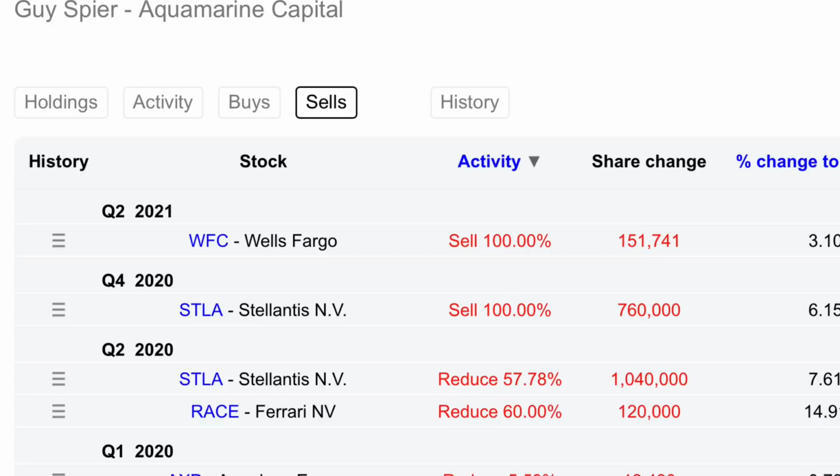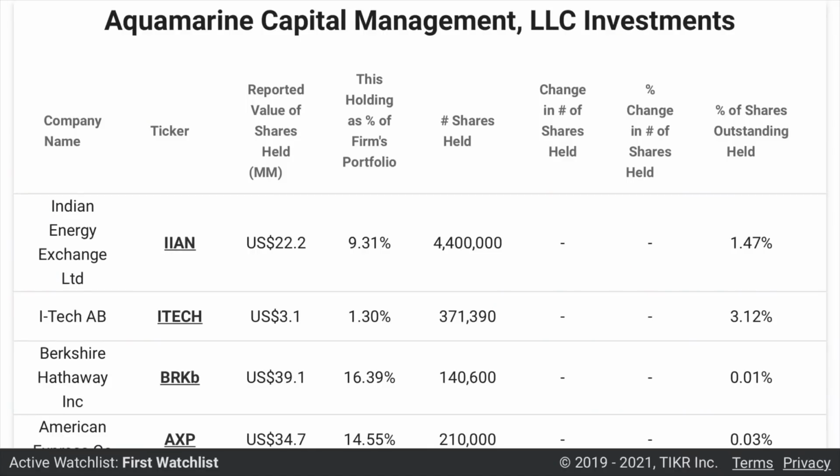Previously, it was 3.1% of the pie, and he has sold completely out of that, sold 100% of the shares in Wells. Now, jumping over very quickly to the ticker, we actually see two other stocks for Guy Spier. First, we have Indian Energy Exchange Limited, and we also have iTech AB. I believe those are both Indian businesses. Indian Energy Exchange obviously is, but I think iTech AB is as well. Those represent 1.5% and 3% of the portfolio respectively, and again, no change at all in the shareholding of those two.